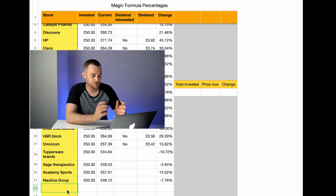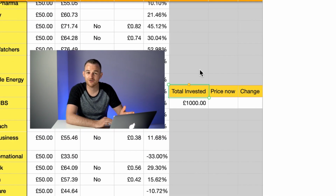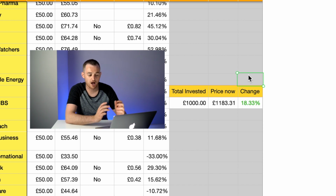So let's now look at the total amounts that I've made since starting this portfolio. Of course, ignoring today's 2 new stocks, I was on month 10, so I had invested £1,000. My £1,000 is now worth £1,183.31. That gives me an overall change of 18.33% in the green, which is brilliant.